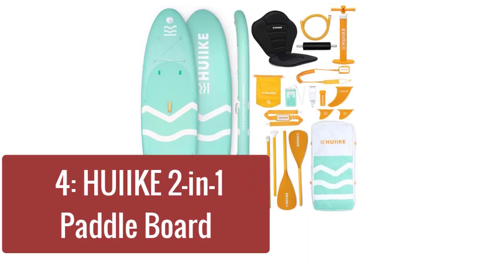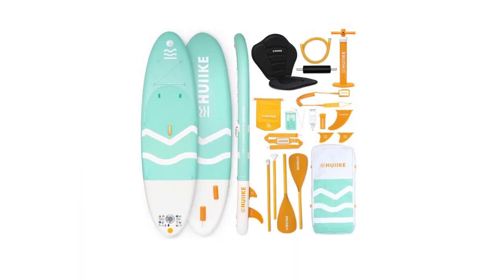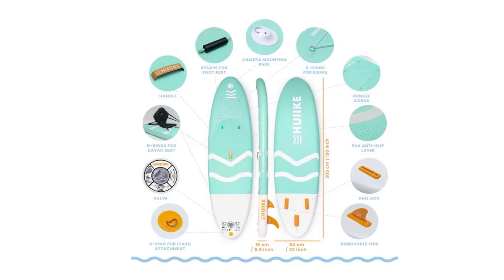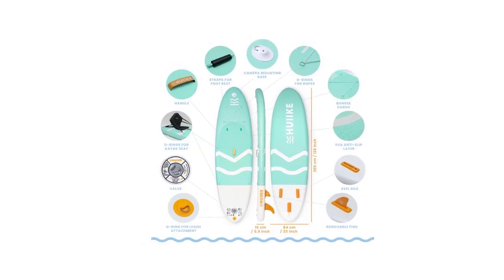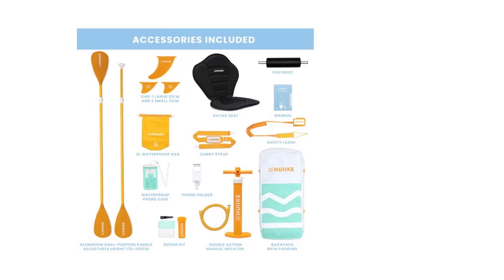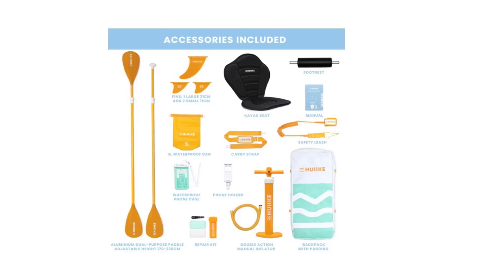Product number 4. Huique 2-in-1 Paddleboard. The Huique board is the one I'd recommend if you can't decide between a paddleboard and a kayak. It actually comes with a kayak seat and a footrest in the box. I spent about half my testing time standing up and the other half sitting down, and the transition is super easy. The board itself is 10 feet long, which makes it feel very controlled and easy to turn.